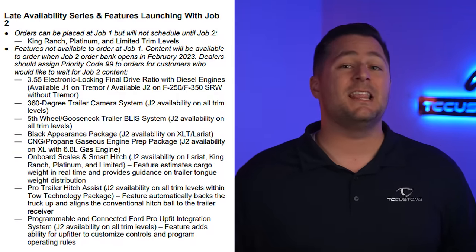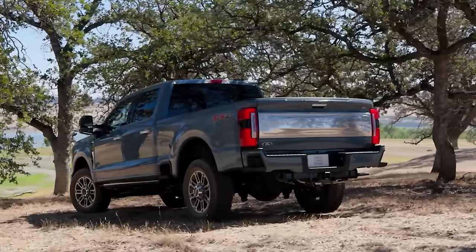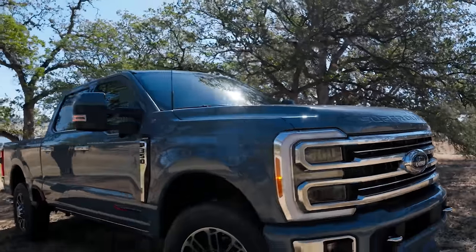Now, the first thing I want to mention is there are going to be quite a few different options, trim levels, and things that you're going to have to be considering, like late availability. For instance, the King Ranch, the Platinum, and the Limited will all be a Job 2. So sometime in the spring of 2023 is when those vehicles will start to get scheduled for production. So it's very important that you realize that if you want one of those, you need to go ahead and put your order in now, but understand it won't get scheduled right away.